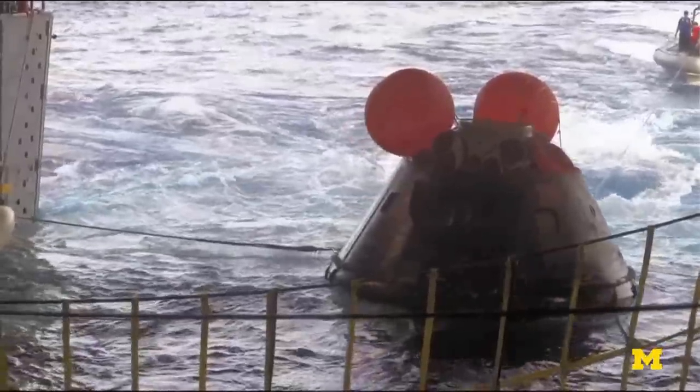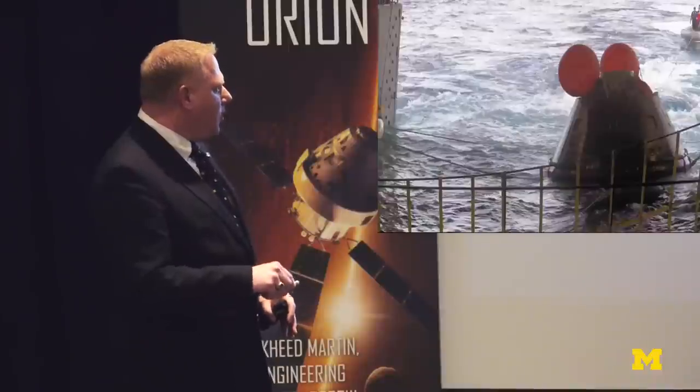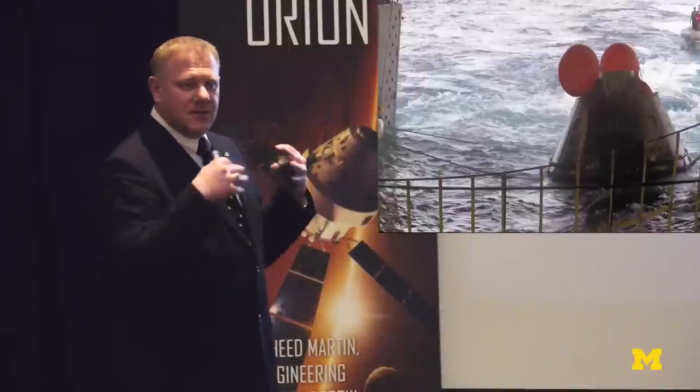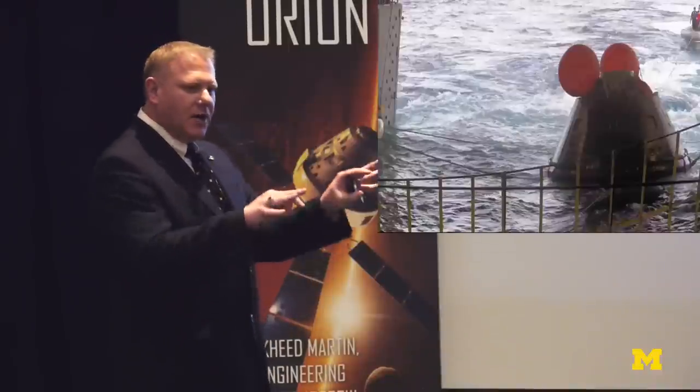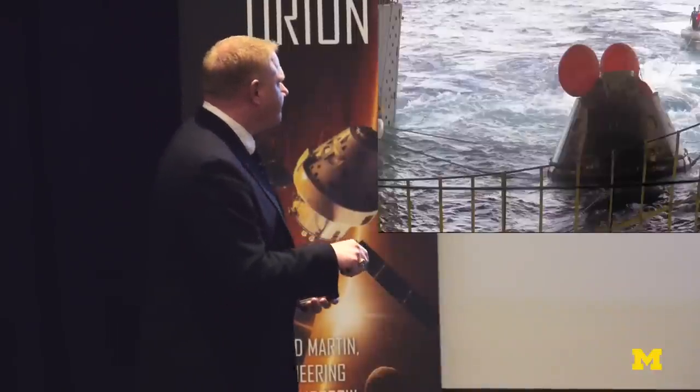This is a well deck ship, so they can open up the back of the ship and basically flood the ship so that we can pull the vehicle into the ship and then drain the water and put it down on its stanchions.